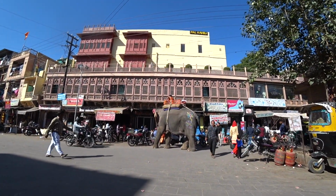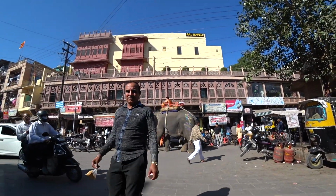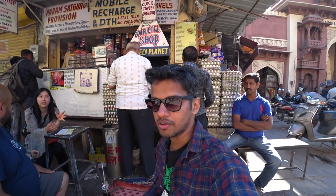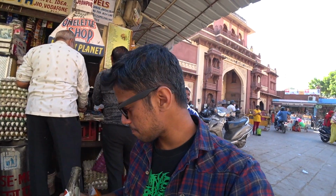More elephants on the street. Right by the omelet shop. We just finished up our omelets, and it was definitely worth coming here and getting one. They give us two different flavors. I prefer the first one, which was the cheese and butter omelet. So yeah, best omelets in Jodhpur.